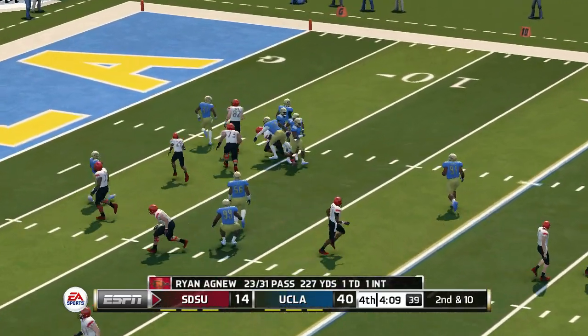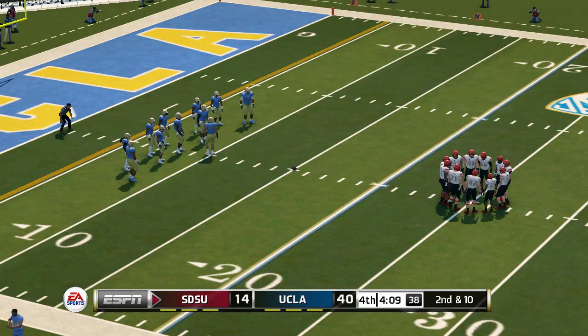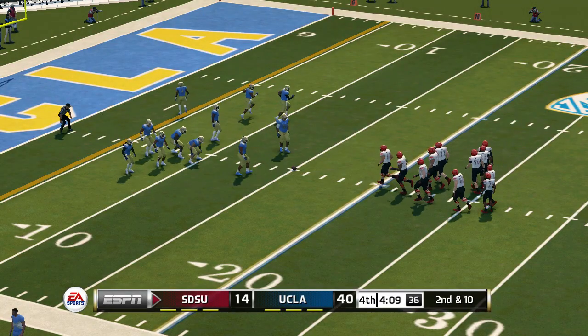Open man, quick strike, and he can't pull it in. Number 86 was the intended receiver on the play. That makes it 2nd and 10.